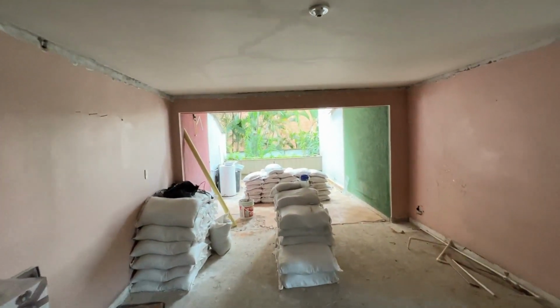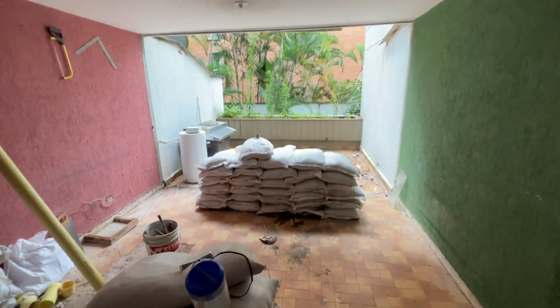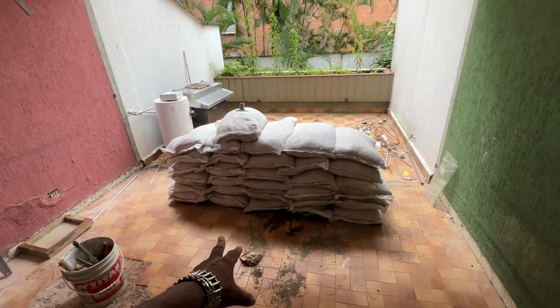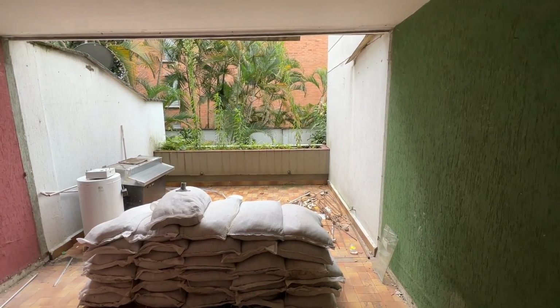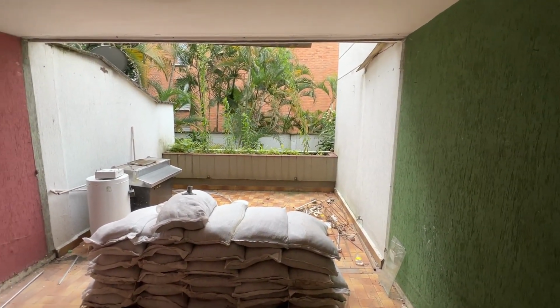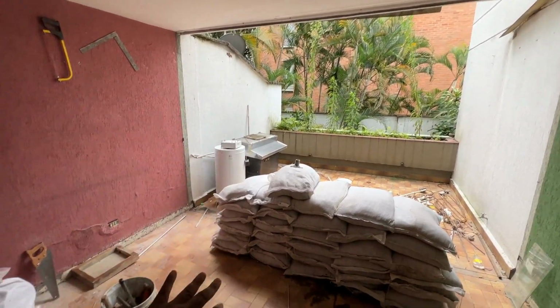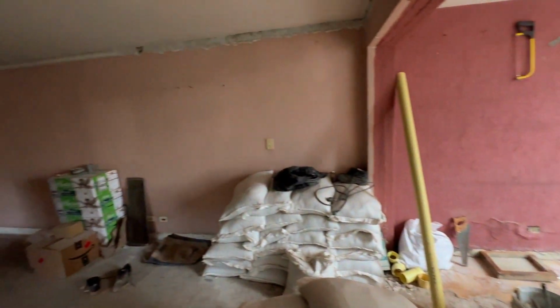We are setting up the plumbing to do a jacuzzi out here. I wanted the jacuzzi right here in the middle. They're a little bit worried about the weight of the jacuzzi, so we're gonna put it on the outside. So there'll be a nice jacuzzi there on the outside. Put a little barbecue on the left, and then in this space we'll have a little sitting area and maybe a little bar.